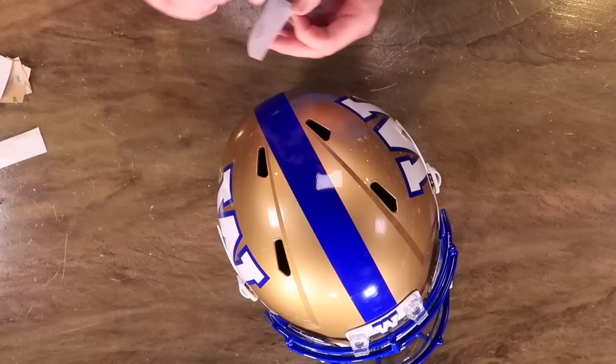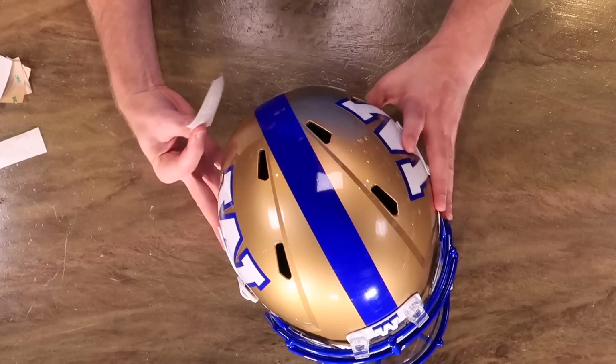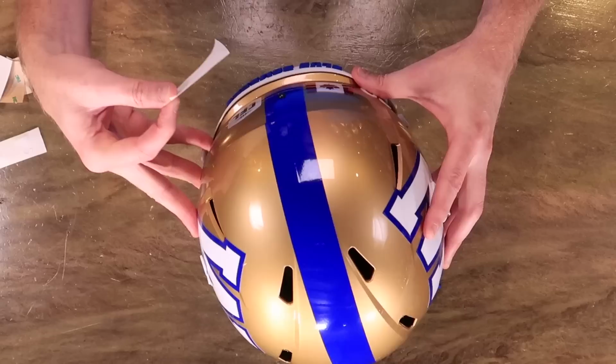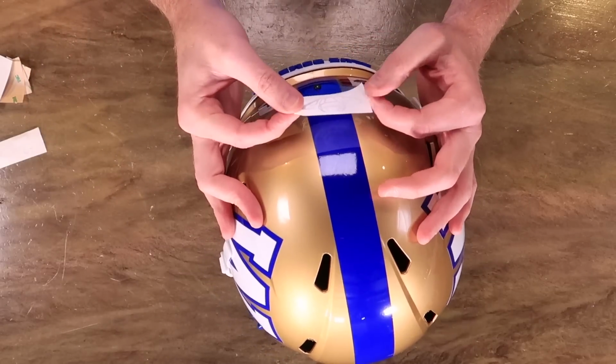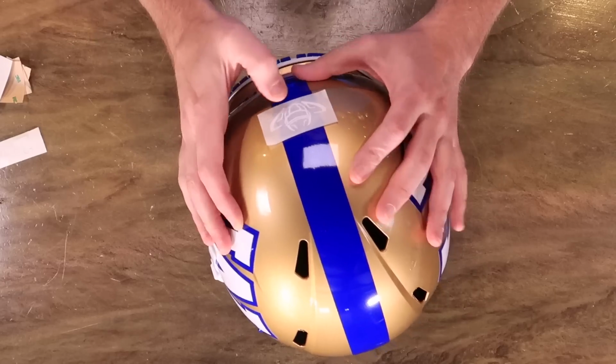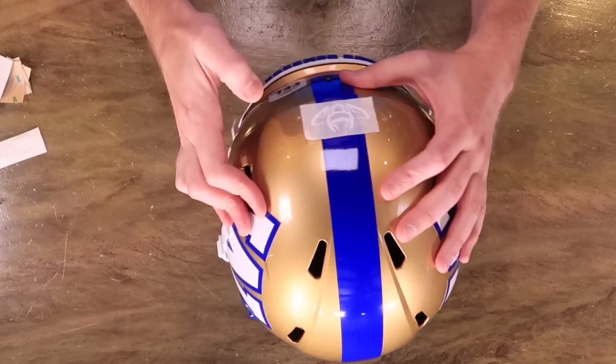What color face mask is that if you were to buy from us? What blue is that? That's a great question. I didn't even think of that. If you buy this color face mask from Shock, this is called Seattle Blue. If you buy it from Riddell, it's called Royal Blue. We call it Seattle Blue. You've got to know your blues.